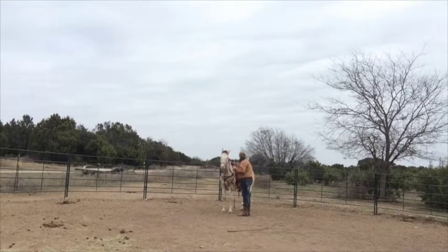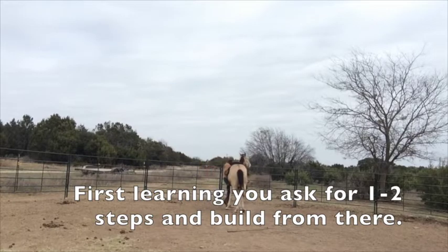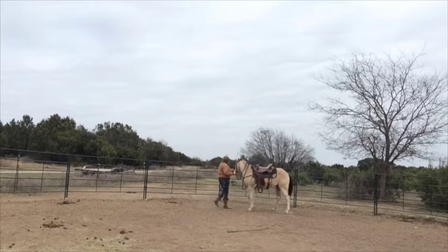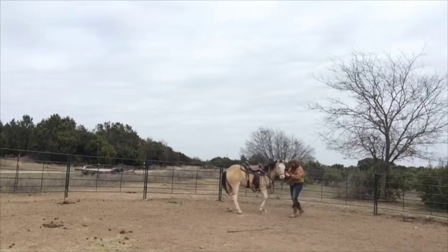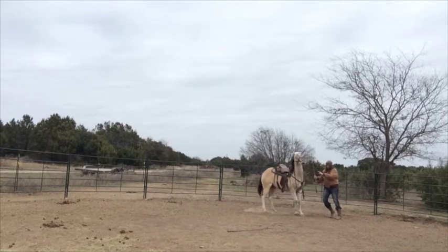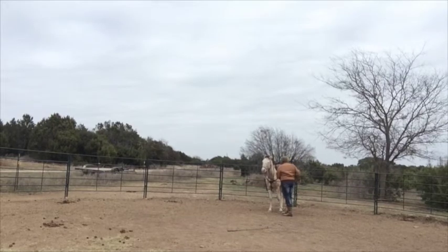So here I'm about to work on yielding the forequarters. He kind of acted like he didn't really remember what I was asking. When I asked this, usually horses will take that first step right away, and he didn't. It took a while, and he eventually got it, but it just takes patience, and as you can see, he's hooked going backwards rather than forward this time, which is a good problem to have. And he's actually getting out of my way. He's not running that shoulder into me, so he's at least got the memory of get out of my space, which is a huge difference from day one.